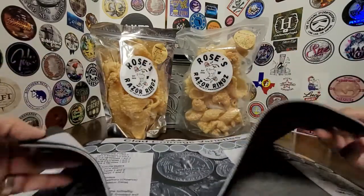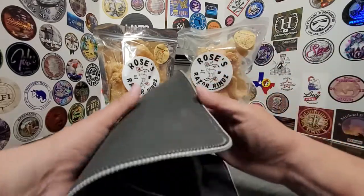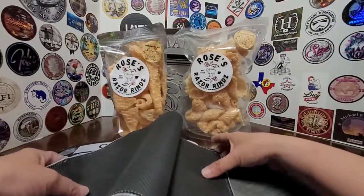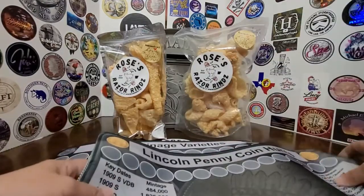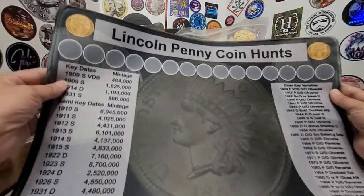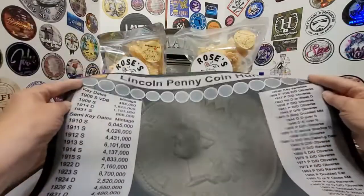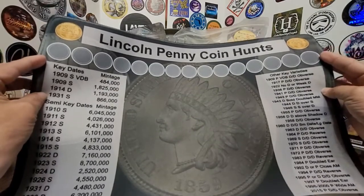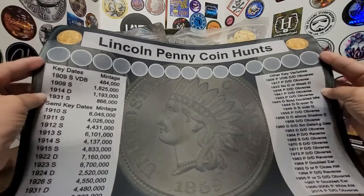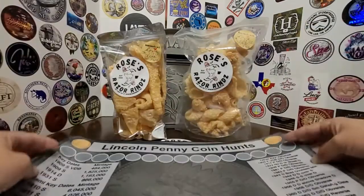So that's for the clad, and I'll be doing a lot more penny hunts, and I'm looking forward to hopefully doing a penny battle with Walker Magnet. So we'll keep you posted as soon as we do that. Once I get settled into the new house, it's going to be penny box battle. So I like this. This is really, really nice.